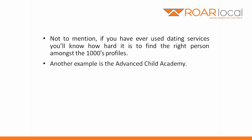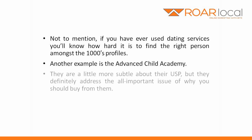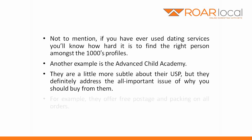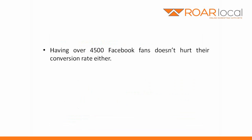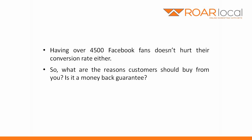Another example is the Advanced Child Academy. They're a little more subtle about their USP, but they definitely address the all-important issue of why you should buy from them. For example, they offer free postage and packing on all orders. Scroll down the page a bit further and you'll see some extra reassurances. Having over 4,500 Facebook fans doesn't hurt their conversion rate either.